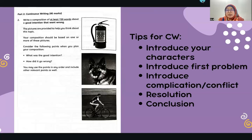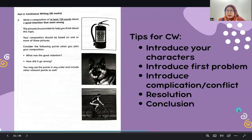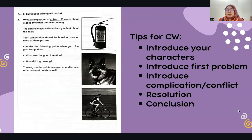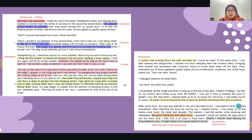All right, okay, then comes the resolution and conclusion. Now let me show you the answer key for this one, and I'm going to show you all the tips that I can find in the answer key. So this is the answer key. As you can see, I think this is plus minus 400 to 500 words. You see here, this is the introduction. I'm going to show you together with the tips.